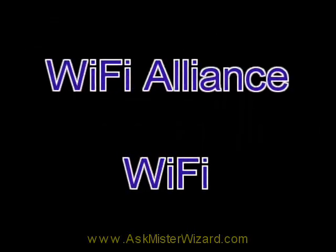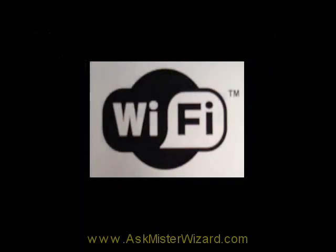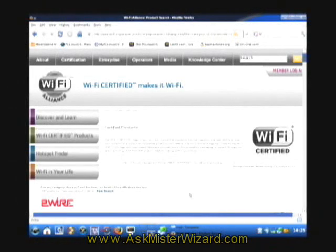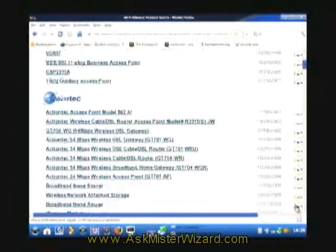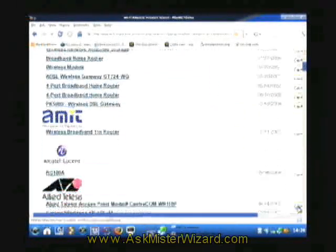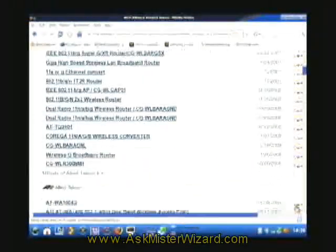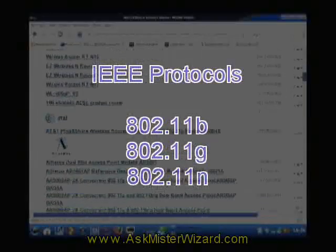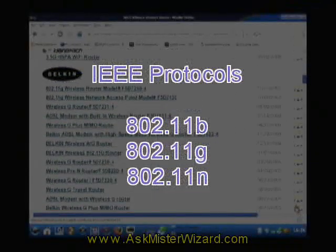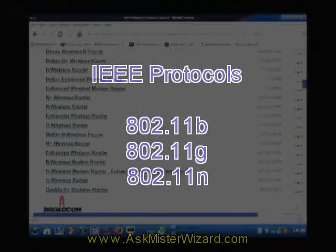The group felt that the old protocol names were too complicated, so they chose the nickname Wi-Fi, and they began to publish lists of equipment that could interoperate. As technology has advanced, newer versions of the 802.11 protocol family have been published. Today's networks, based on protocols 802.11g and 802.11n, can exchange information much faster and farther than the originals.